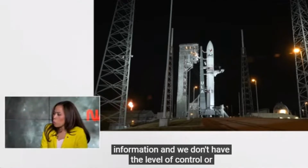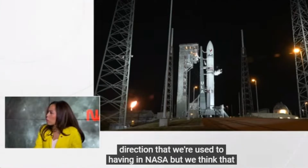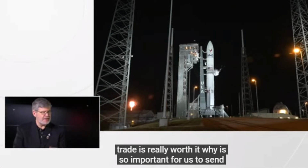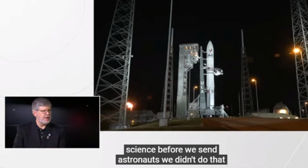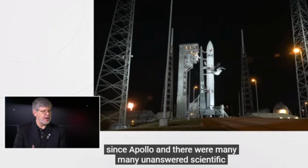But why is it so important for us to send science before we send astronauts? We didn't do that before with the Apollo program. Well, it's been many decades since Apollo, and there were many, many unanswered scientific questions about the moon, not just about the moon itself, but how the moon is almost a time machine to look back to see what happened at Earth in the earliest ages of Earth.